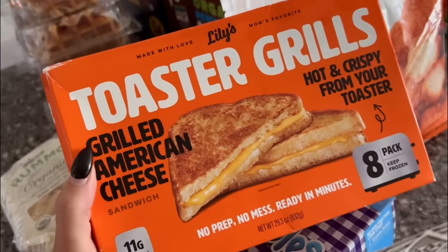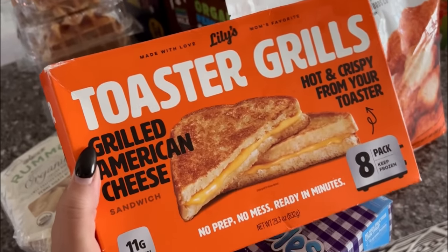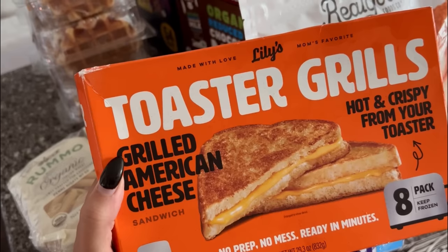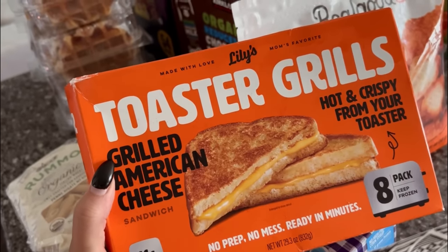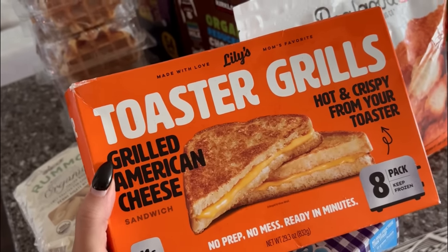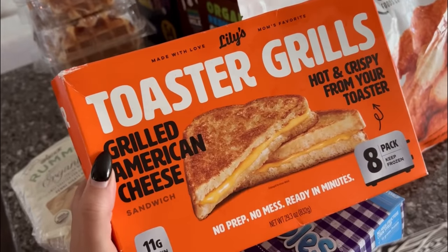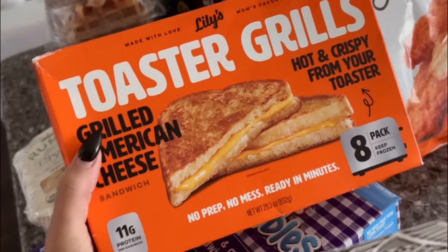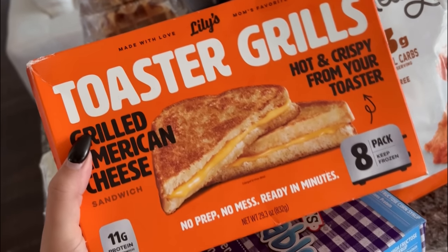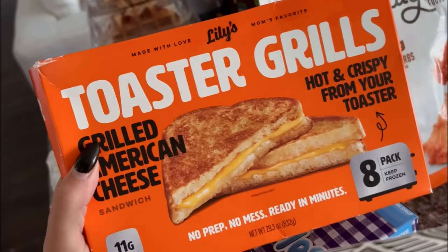I am so excited. If you don't know me, I am a grilled cheese fanatic. And when I say fanatic, I mean I will go to a fancy restaurant and I will look at the kids' menu. And if they have a grilled cheese, I will order one. Okay. And I'm not kidding because I'm obsessed with them.